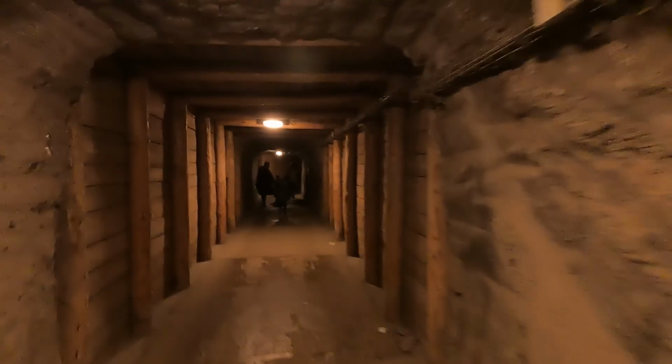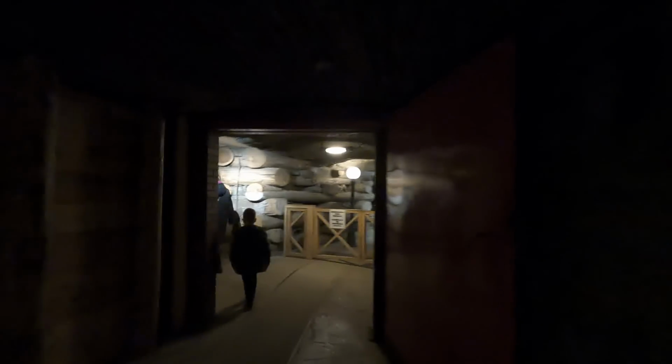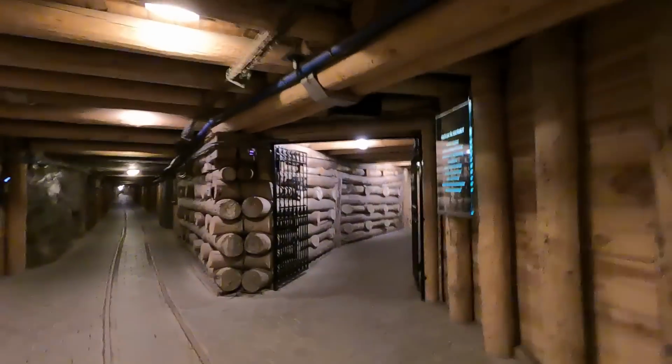And now you turn a corner. There's a corner here. Sharp corner. The depth of this place is unfathomable. The humidity. Turning corners again. Now it's winding in this area. This place is unreal. There's still so many places to go.